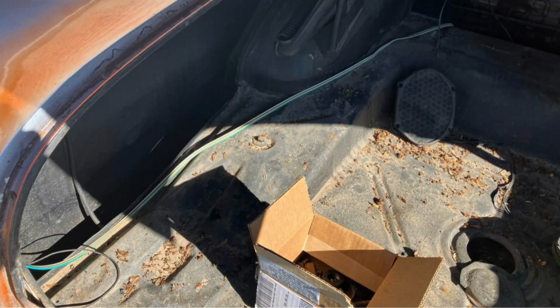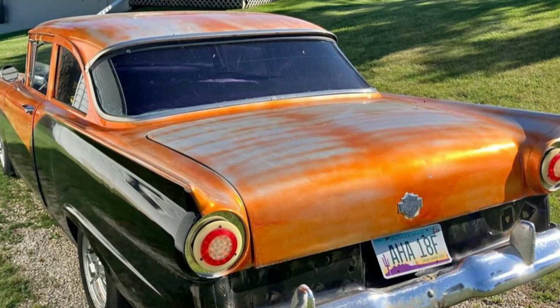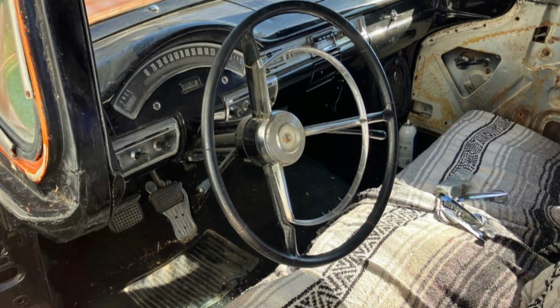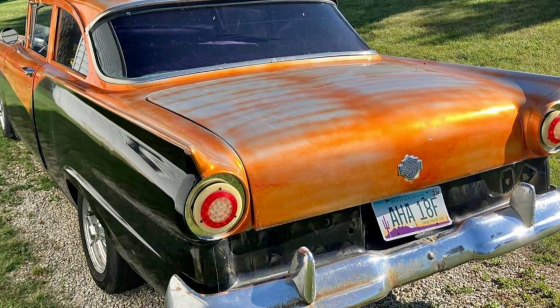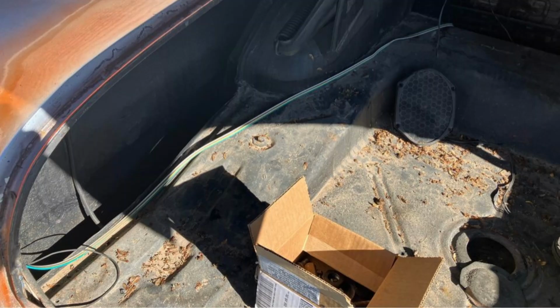Despite a less-than-perfect paint job, this car is 95% rust-free and remains fully drivable as is. The interior is complete, providing a solid foundation for any restoration or customization efforts. If you're looking for a classic car that runs well and has minimal rust, this 1957 Ford Custom 300 could be the ideal project. The owner is eager to sell and open to offers. No trades will be considered, so act quickly if you're interested in this piece of automotive history.